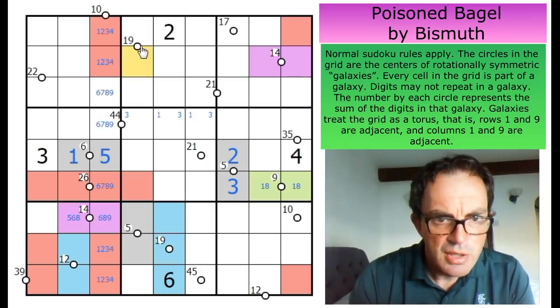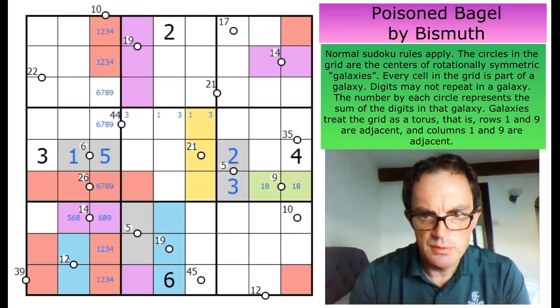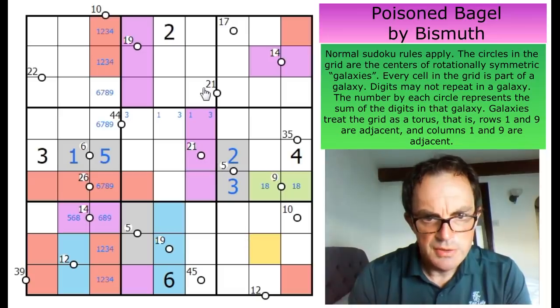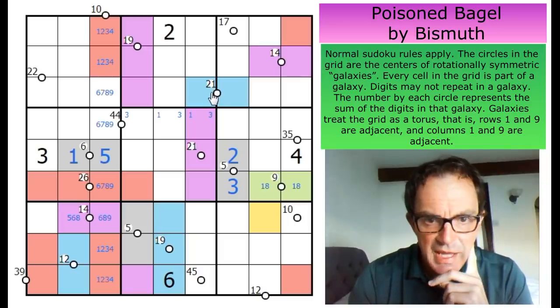I mean, the 19 galaxy can't take either of those squares, so it must extend vertically, and therefore it picks up that cell, which might be interesting. The 21 galaxy has to go vertical because of this one, so it must take at least those 3 squares. Let's make those purple as well. And the 21 then hits this square, so this 21 will make that come across there like this. And the 21 obviously has to go further. The question is, how does it go further?